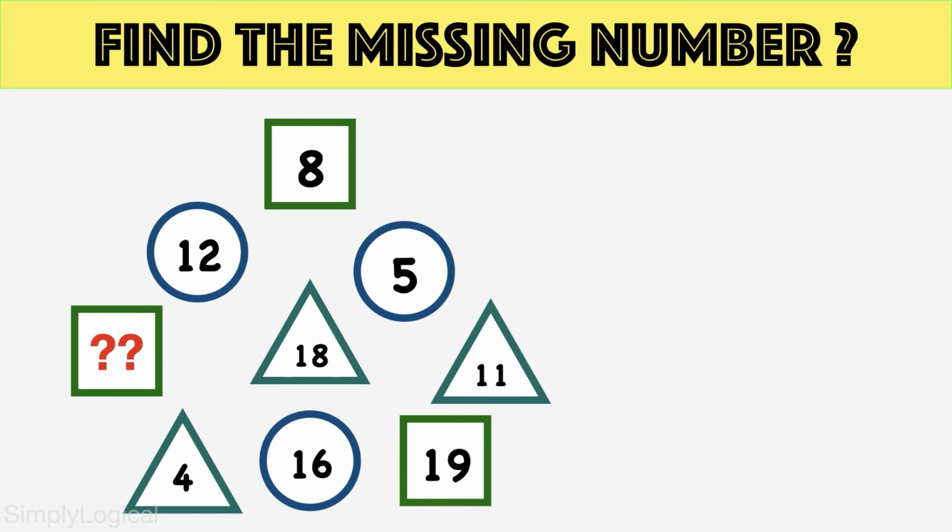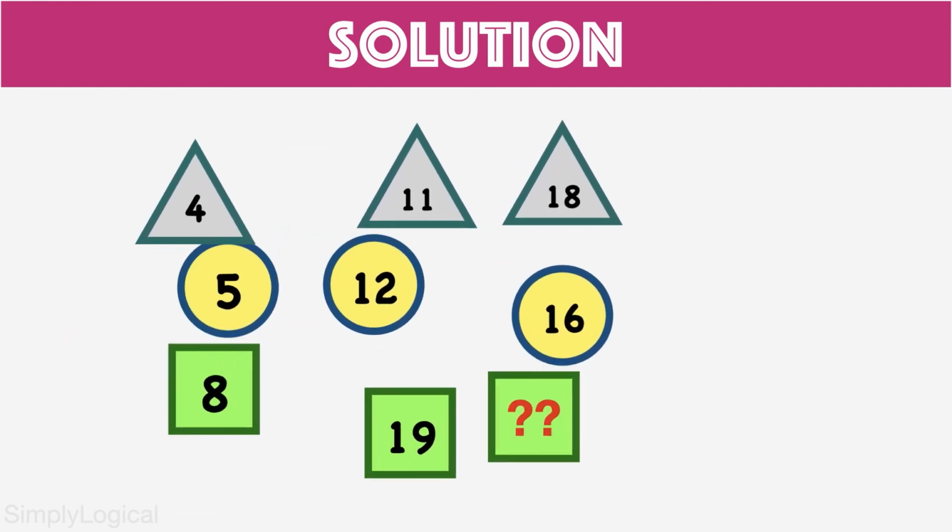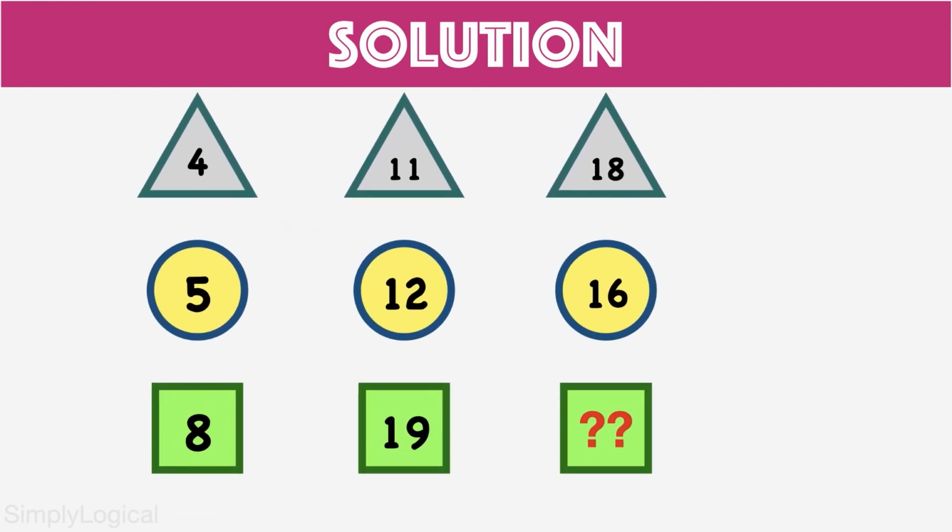Let me explain the solution now. Whenever you see this kind of geometrical mixed up puzzle, first task is to arrange these figures correctly. Let's place all triangles in the first row and circles in the second row and squares in the third row. Now let's check whether we can perform some basic mathematical operations on the numbers in each row. To begin, let's add the numbers in each row.